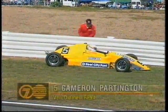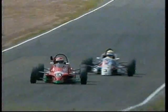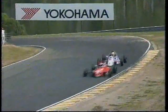Another one off, car number 5 this time, and that's Cameron Partington. And minimal damage, but he's out of the car and okay. Looks like there's more than one involved in that. 2.3 seconds the gap now back from Bright to Noski in third position. So Noski closing the gap on this leading two. There's Noski now coming under fire from Rose. That hasn't backed off for the whole race.